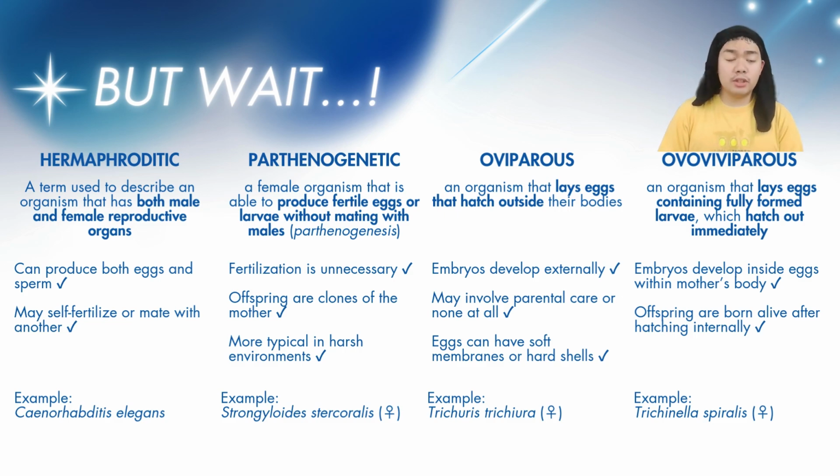Before we dive right into the class Inoplea, let's first differentiate these terms that we will use as we go along the worms of the Uniworms. Hermaphroditic refers to organisms that have both male and female reproductive organs. A good example of this is the invertebrate model Caenorhabditis elegans. Parthenogenetic refers to a female that is able to produce eggs or larvae without males in a process called parthenogenesis.